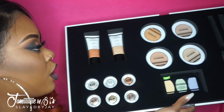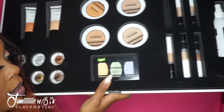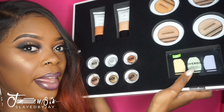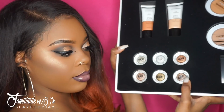Face one, which includes 2 BB creams, 4 face powders, concealers, a setting spray. This is a pre-touch palette, so I'm assuming that is a palette. That is a color correcting palette, and then you have these mousse liquid highlighters.